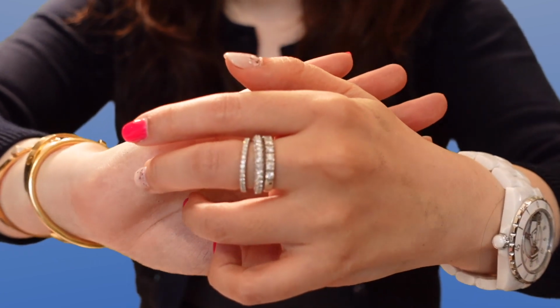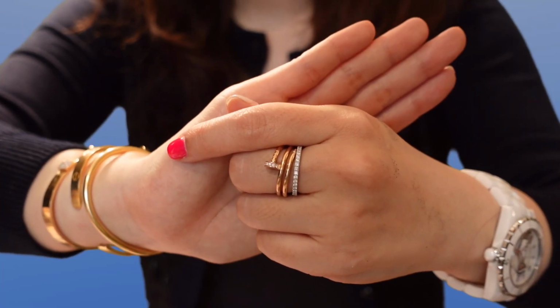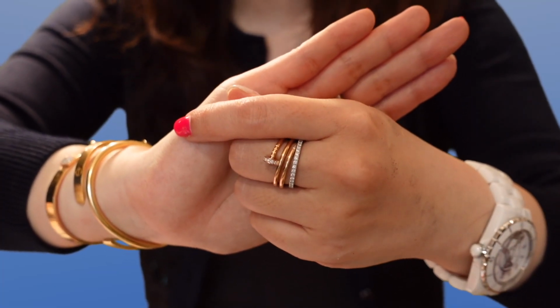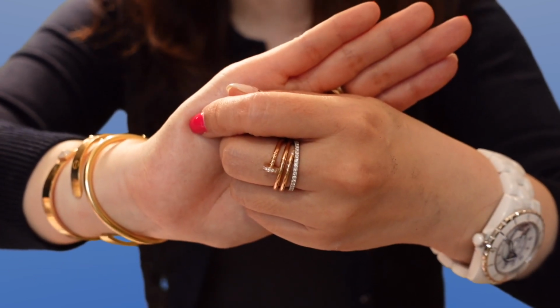So my most worn rings are generally a combination of a couple of rings that I like to stack or mix and match. So here is my recent diamond stack. You can see there are 3 bands, and sometimes I will just wear 2. Another one of my favorites is this Juste un Clou ring, and you can see I have matched it together with one of my Eternity bands.